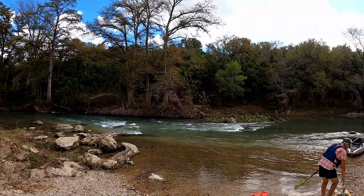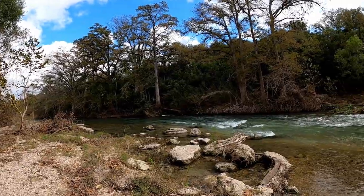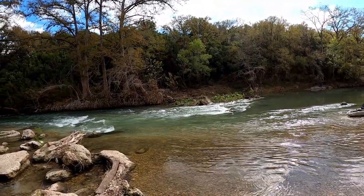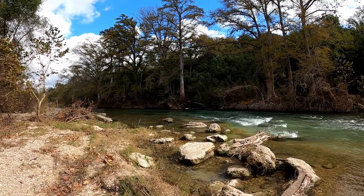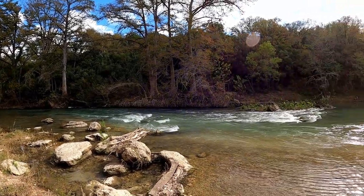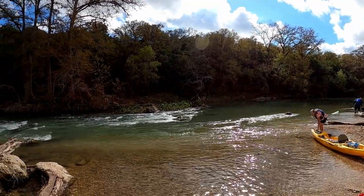Got a beautiful, beautiful water here today. Mid 70s, fall is beautiful here. Tubing has ended for the season, so all we'll see is maybe a couple other boaters or a couple of guide services. So it's gonna be a beautiful, beautiful day here in Central Texas.